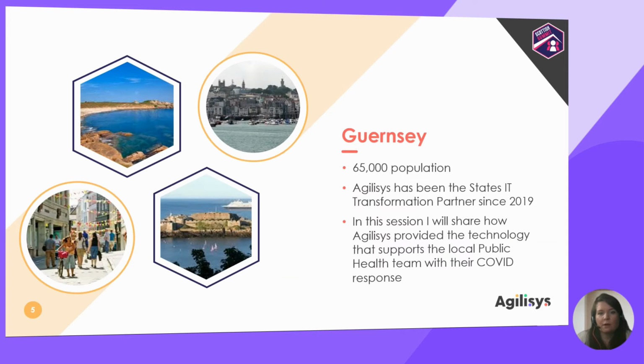So to give a bit of background about Guernsey, Guernsey's in the Channel Islands, about 45 minutes flight from London. There's about 65,000 people that live on the island. Agilysys became the state's IT transformation partner around about 2 years ago, and the CXM team have been starting to build some new digital customer-facing forms. Dynamics is the core CRM single version of the truth for all people on the island, and so that's the core of everything that we do there. And we also build out the front facing with Drupal forms.